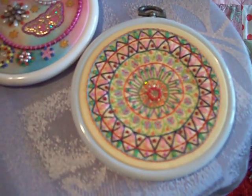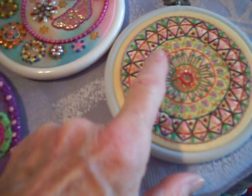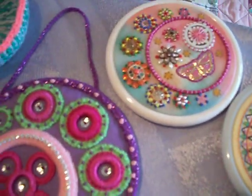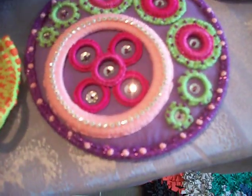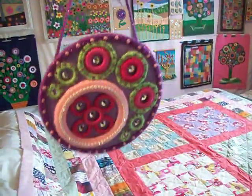I like mandalas. So start in the middle and work it out and out and out. It gets bigger and bigger and bigger. Again, all different types of rings, different sizes of rings. That will hang up like that.